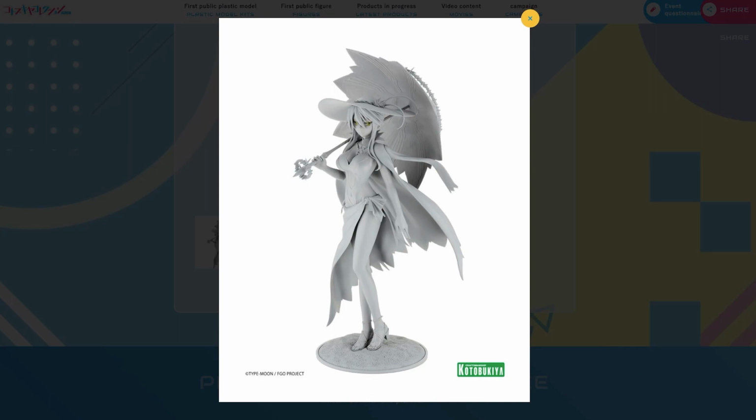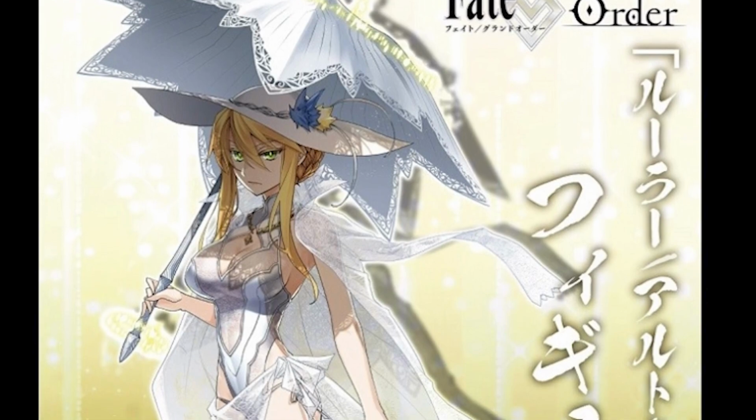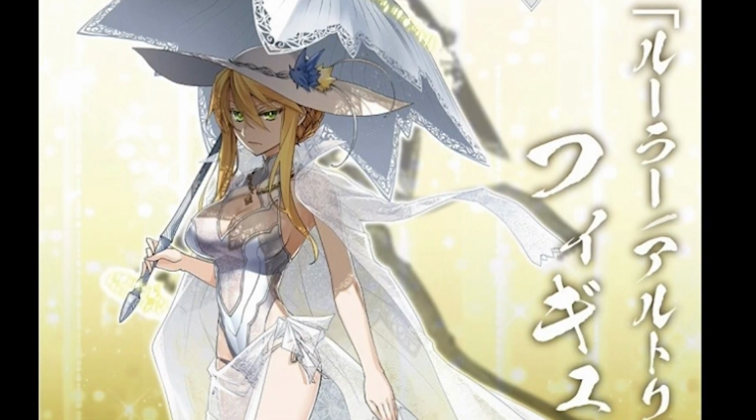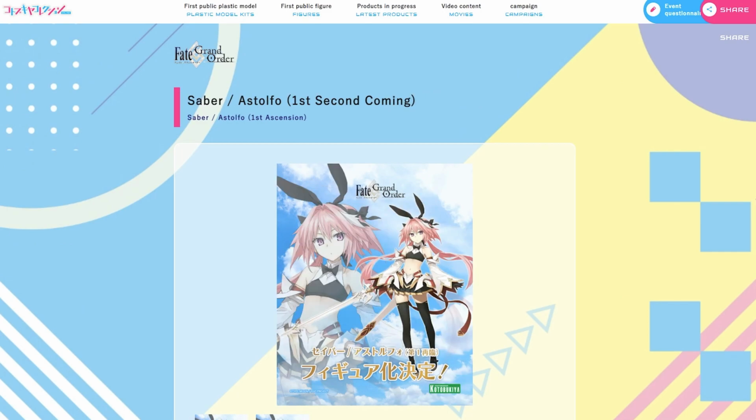It's a little hard to see here, but if you look at the original illustration, you can see that there are a lot of little patterns on the parasol and her clothing throughout, and I'm probably gonna get this one. We also got a Leonardo DiCaprio figure, as well as an Astolfo, so if you've been thinking there's too many female figures, here you go.